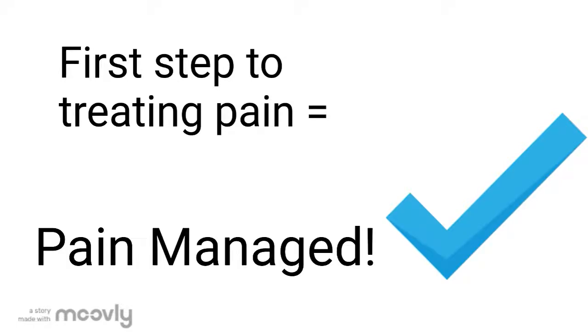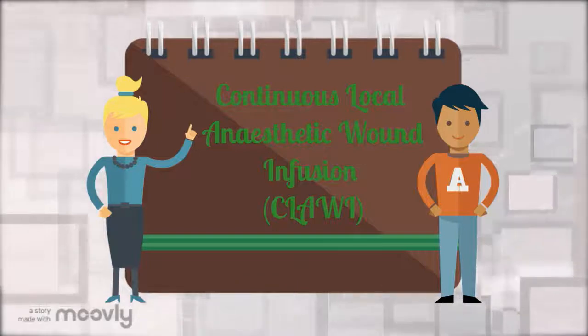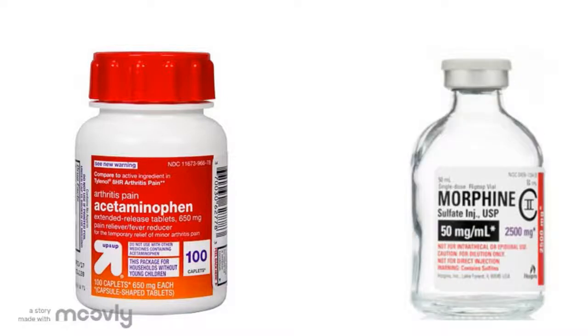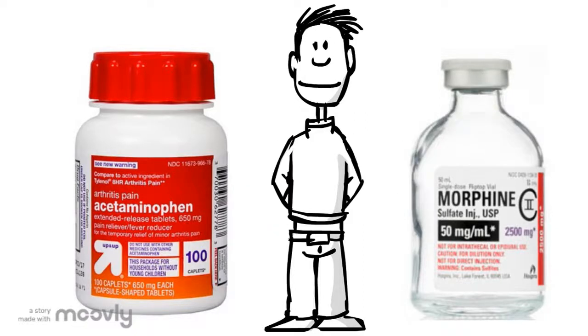The use of continuous local anesthetic wound infusion, or CLAWI, with intravenous paracetamol, which is the British equivalent to acetaminophen, and rescue intravenous morphine was found to be very effective in treating post-operative pain from an open abdominal surgery in the pediatric population.